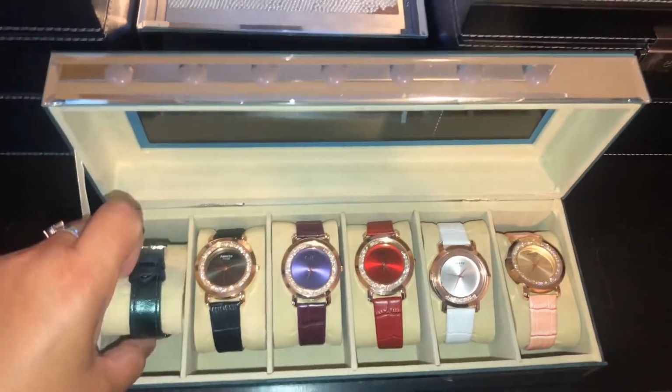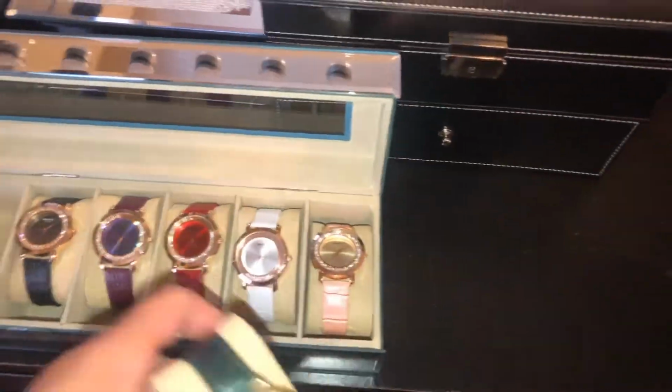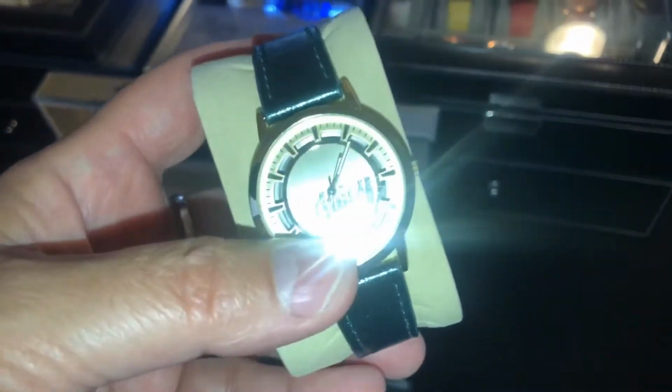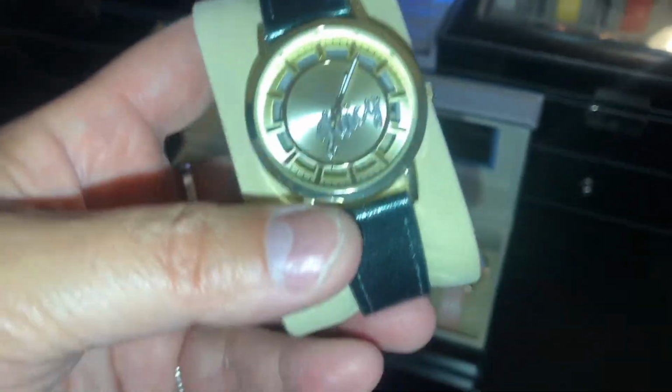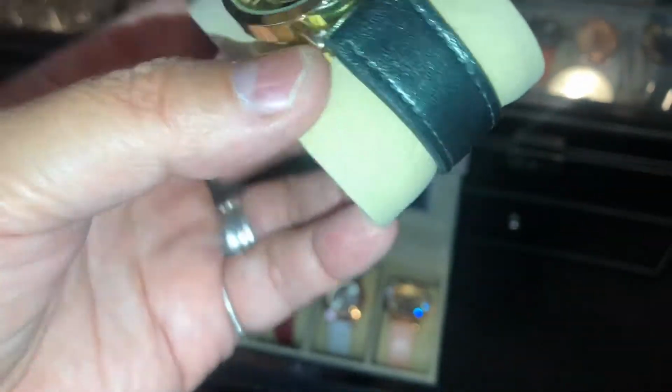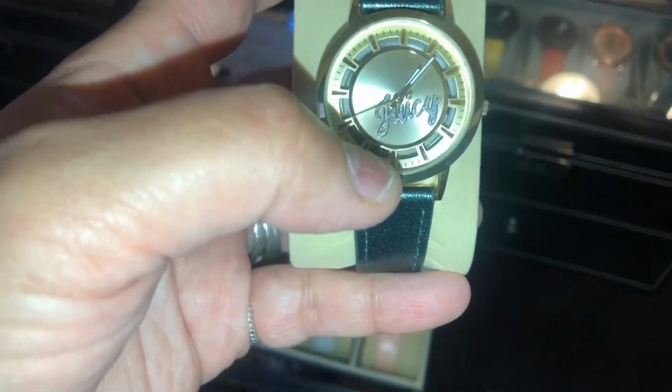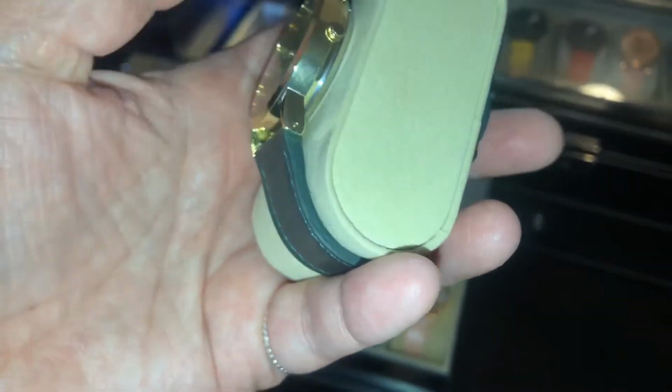This one, I skipped because I wanted to go ahead and show you all the Smito ones. This one I got from Ross. I believe it may have been $19.99. I think the other one was $20.99. I loved it because it had that shimmery green leather band, and it has the gold tone on the inside with the word Juicy, and a gold tone on the outer face. I just thought it was so elegant and so cute.